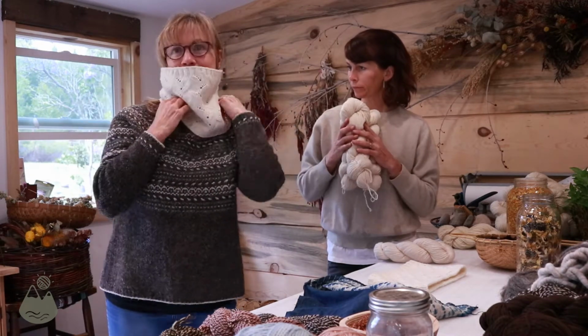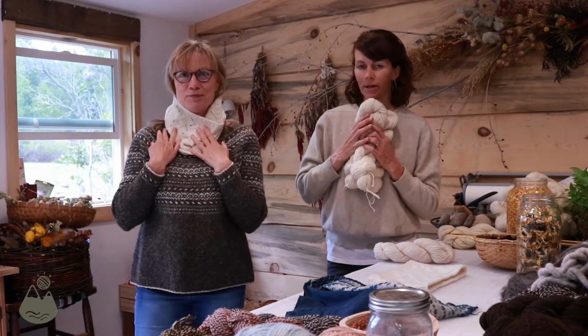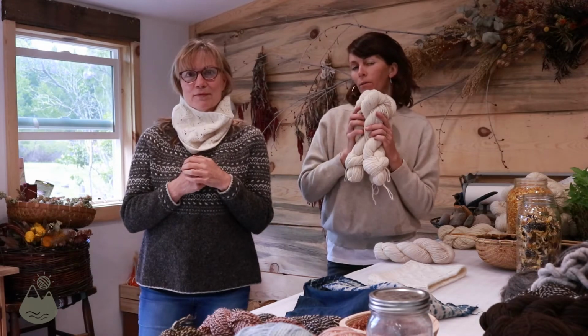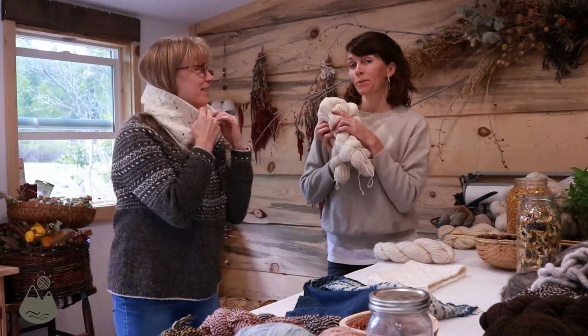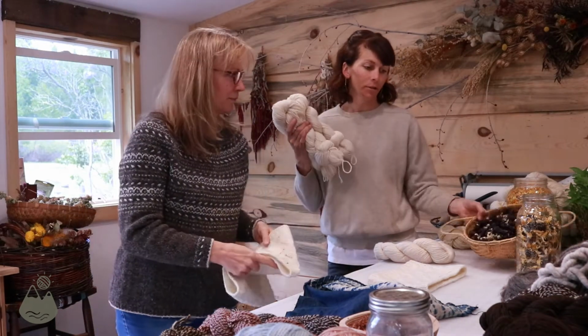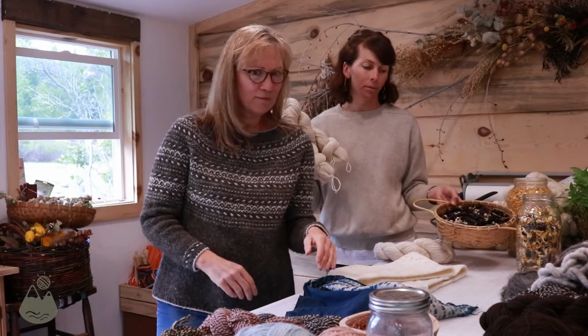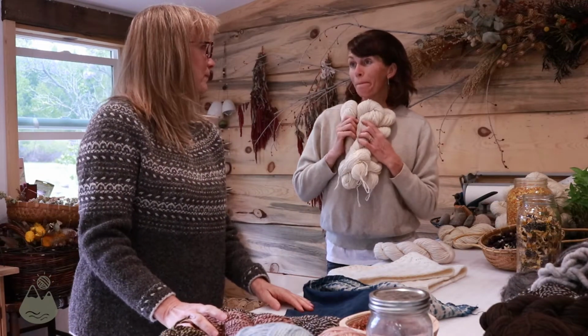And let me just model. So we're giving you a sneak peek of this gorgeous cowl that Elizabeth has designed for us out of our yarn. But the sneak peek that we're not going to give you is what colors we're going to dye this yarn. So Elizabeth and I are going to work together, and we're going to dye the yarn with some of the natural dye stuff that we've grown here at Hobo Ranch. And we will be debuting that first day of the Yarn Crawl.